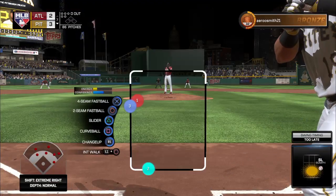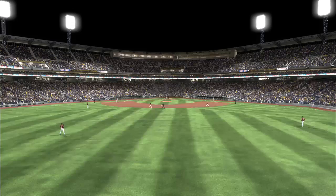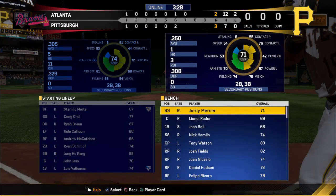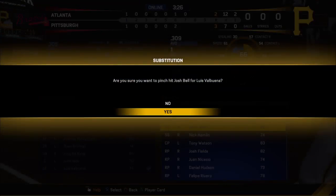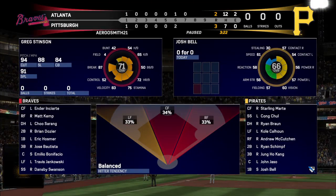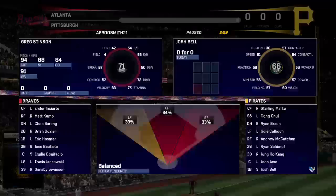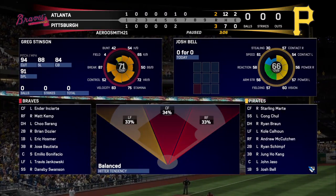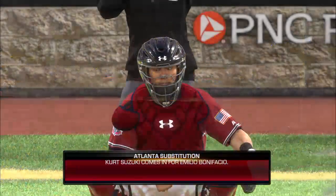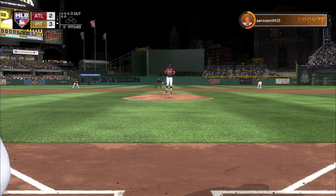Stepping up now, Luis Valbuena. 0 for 2 on his line thus far. Stinson gets the call from the pen to take over on the mound and start the home 7th. Josh Bell is up off the bench. It looks like the Braves are going to get a lefty up and throwing in their bullpen.